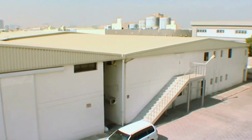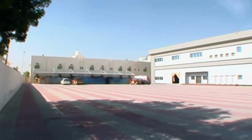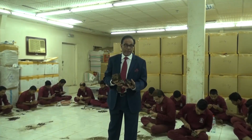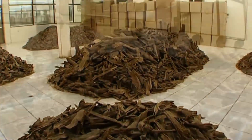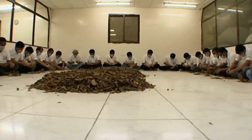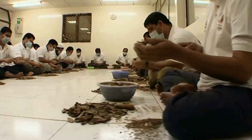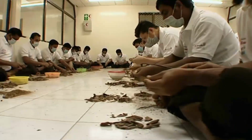The agarwood is coming from many different countries of the world, especially from India, Burma, Cambodia, Vietnam, Laos, Malaysia, Bangladesh, and Papua New Guinea. Once we buy the wood from the different countries and bring it to Dubai, we have to cut the size, and then we have to completely remove the white part, and where there is some bad part inside, we have to remove all these things and make it very clean and clear.